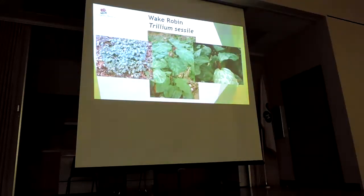Okay. Now we're getting into the spring ephemerals, the short-lived spring plants, the really cool stuff you'll find out in nature. It's a wake-robin trillium. We actually have 10 different trilliums in the garden, but this is the one that's most prevalent. Great mottled green and light green foliage. It has that little purple flower on the top. It's about 6 to 10 inches tall. It forms these little colonies like this.